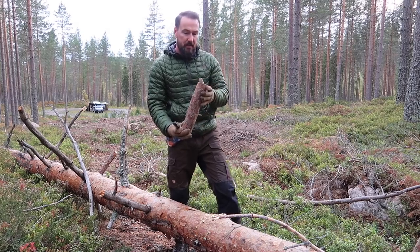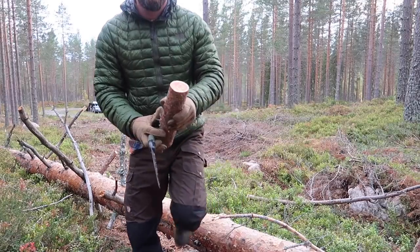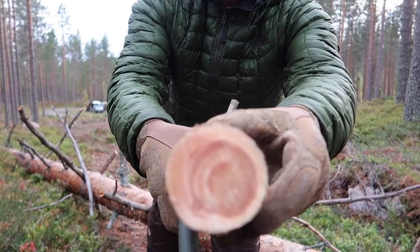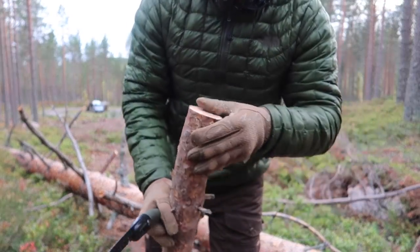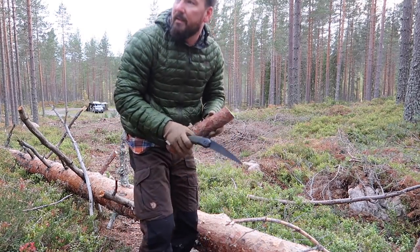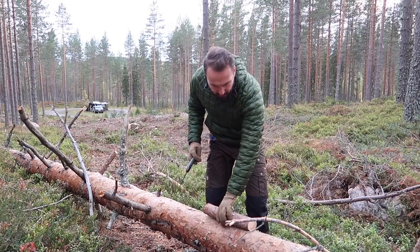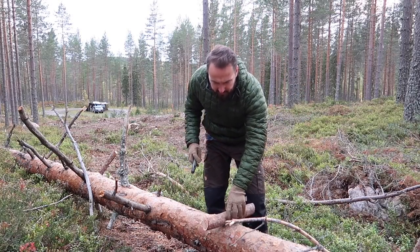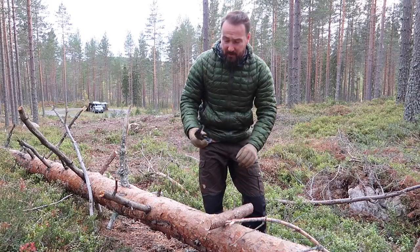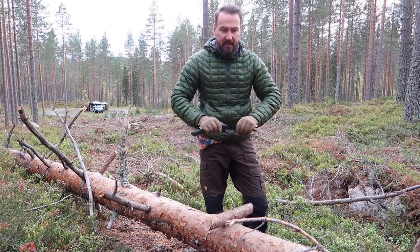Yep, there's some there. You can see it's quite dark inside. If you can see there, that bit in the centre. It's got quite a distinct smell as well. So I'll take that back to the camp, get the axe out, chop the wood off from around it, and maybe use it to light the campfire with tonight.